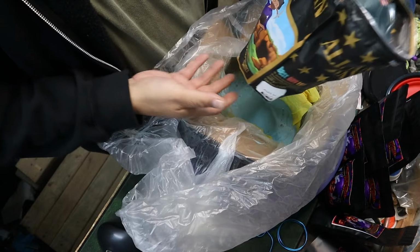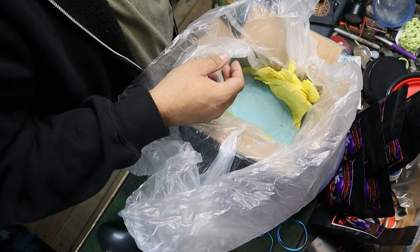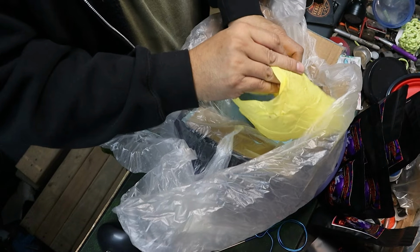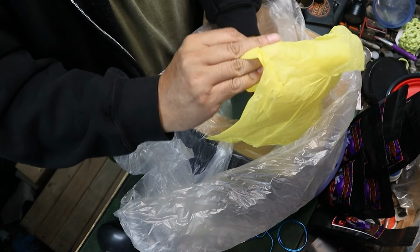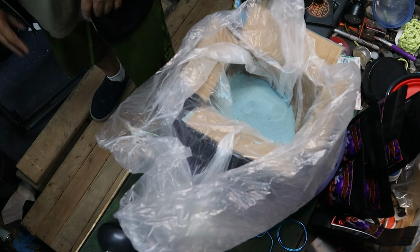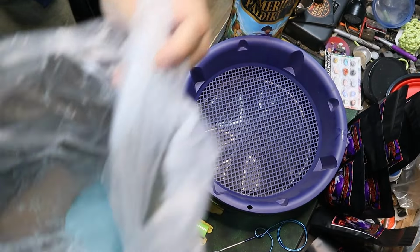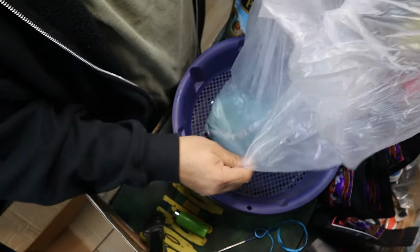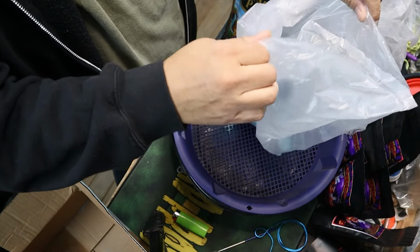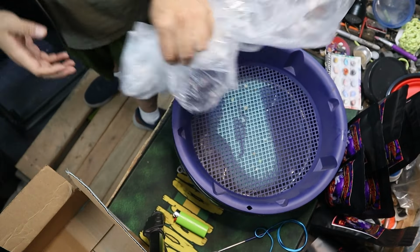All right, put that here. All right, anyways, let's get all this out of here. Let's get this out of the way. Let's start sifting the stuff that fell out. Good thing they did have the bag, though. I gotta give them credit for that. I don't think we're gonna find anything in this part, but we'll throw it in there. Throw this away.